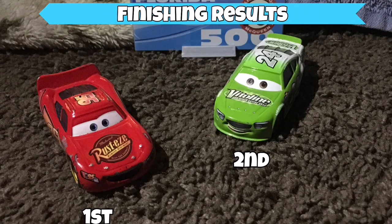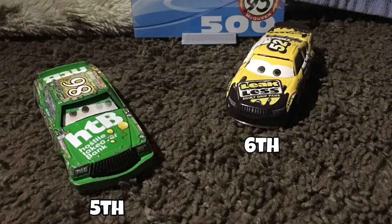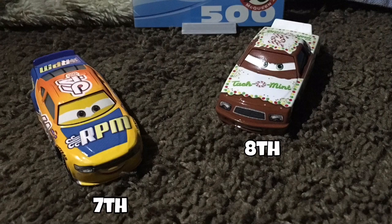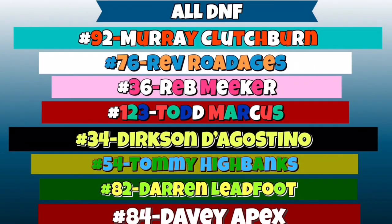Here's the finishing results. First place is Lightning McQueen. Second is Brick Yardley. Third place is Cal Weathers. And fourth place, Bobby Swift. Fifth place, Chick Hicks, along with Brian Sparks in sixth. Seventh, Bruce Miller. And eighth, Taco Mint's Greg Candyman. And ninth, Ruby Easy Oaks. And 10th, Aiken Axler. And here are all the cars that DNF'd. It's very unfortunate that none of them got to finish this awesome race.